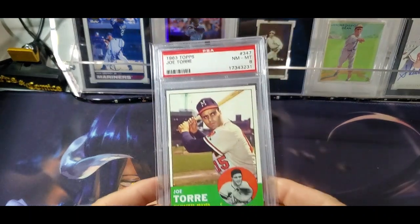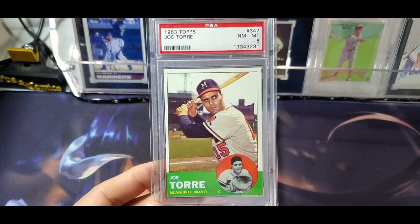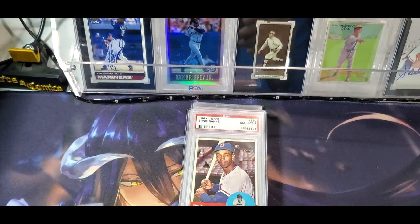Joe Torre. I don't have a ton of Joe Torre 60s cards. I think this is one of his nicer ones because I love the fact that it shows him as a catcher here. Then a nice batting pose. Just a really nice Joe Torre card.